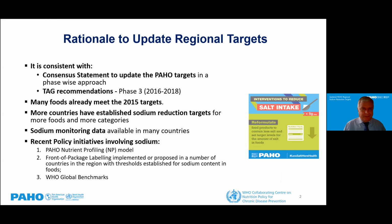Yes. Okay, thank you. So there were a number of reasons for updating the regional targets. First, it was part of the consensus statement when the targets were released in 2015 that they would be updated. And that was further recommended by the earlier meeting of the Technical Advisory Group for Sodium. And as we looked at the data that came out in the interim, we knew a number of foods were already meeting the 2015 targets.